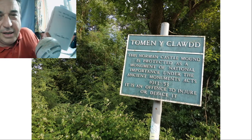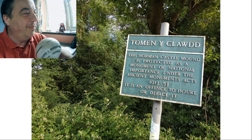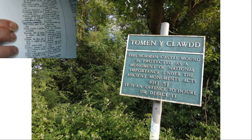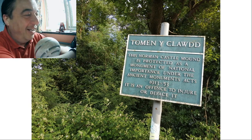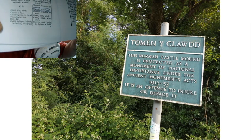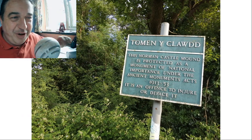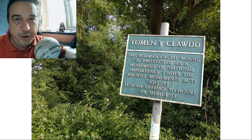This one is 1777, and it did make me laugh, because if you look up Tomen, if you can see it there, it's dunghill. I thought dunghill was quite amusing, and I looked up clouth in Old Welsh as well, which is, hopefully you can see that, a mud wall. So dunghill and mud wall. This is a Welsh description of a Motte and Bailey castle, apparently. But of course it's none of those things. It'd be the world's worst castle.